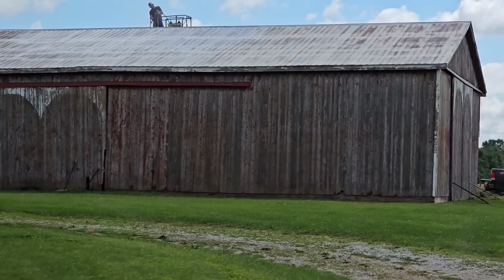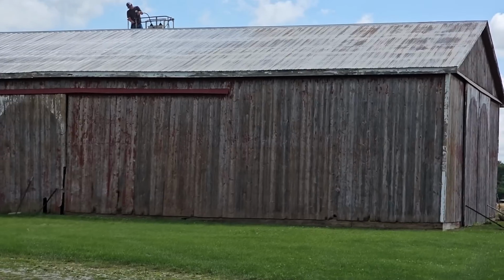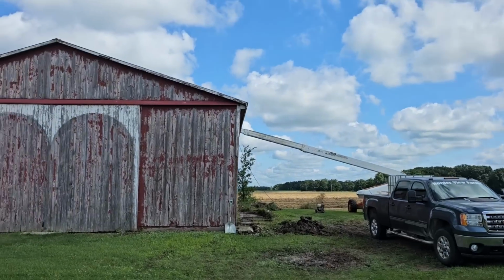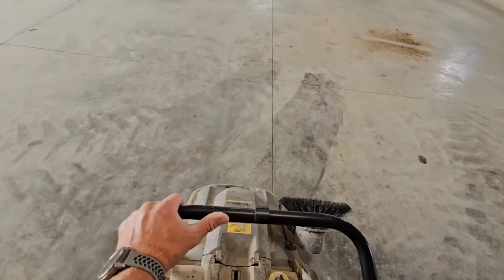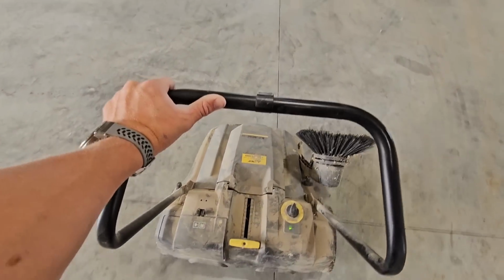Looking pretty good. He's got this side all power washed off, got the loose paint chips off and stuff on the top. He was trying to get the roof done. He wants to get a primer coat put on that this afternoon. Just one more thing that man lift comes in handy for. It's better than a broom. That is for sure.